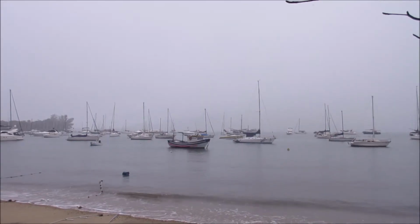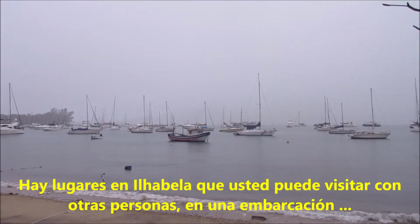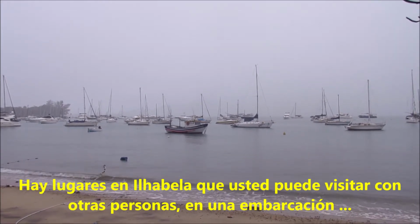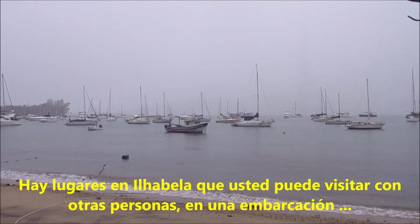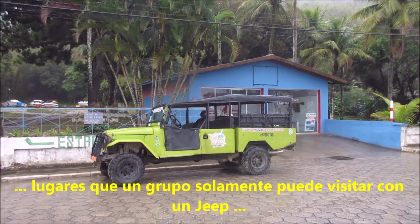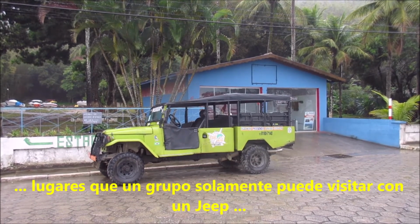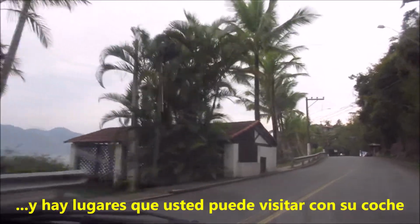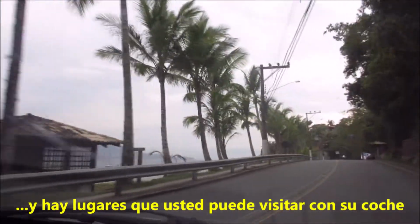There are places in Ilhabela that you can visit with a group in sailing ships. Places that the group must visit with a jeep. There are places that you can visit with your car.